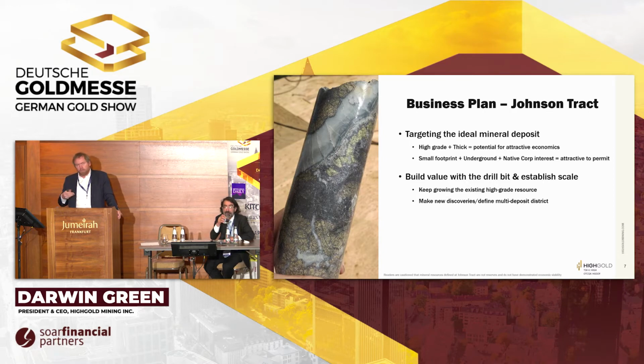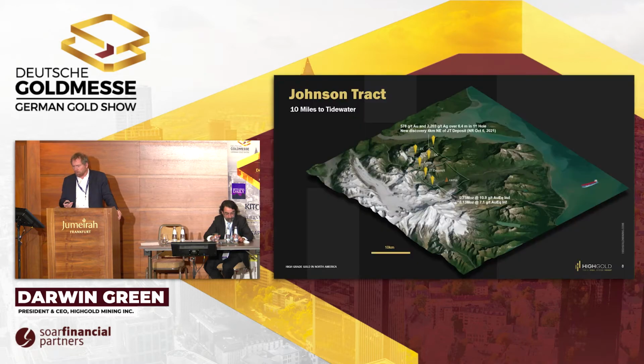So how we build that value right now is with the drill bit. We're focused on that sort of transformational value creation by growing the resource and by making new discoveries on the property itself. Just to get you located on the property, it'd be about 15 miles of road building.